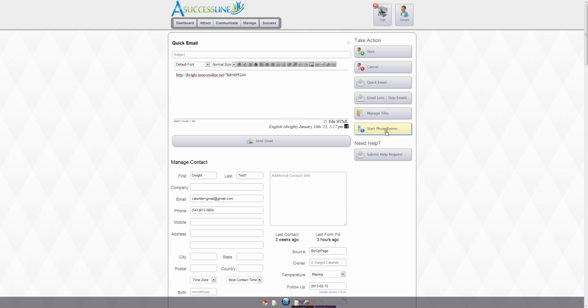We also have full integration with Phone Burner, which just allows you to move from phone call to phone call really quickly. So if you're the type of person that likes to develop your business on the phone, you might want to look into Phone Burner. We actually have better than advertised pricing if you sign up through this system, but it's still an extra, I think $50 a month is what it starts at just for Phone Burner.